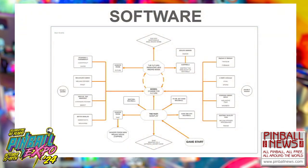Jack and I kind of threw out some ideas of how we wanted to do this. We thought about the whole dynamic between the future and the past, and how if you went back to the past, you changed things, and that would affect the future. So we developed this flowchart to try to explain that. It's a little convoluted just because of time travel.